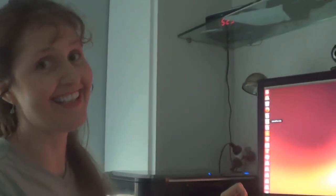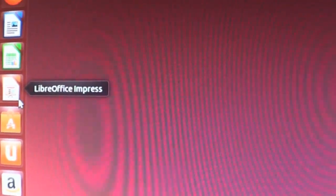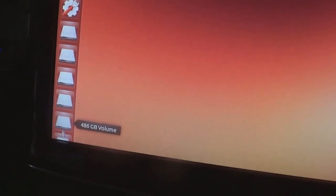S-P-R-E-A-D. Yes, spread. It's not 4 letters. Yeah, so LibreOffice Spread. That's what it should say. Well, that's if you want to impress someone. That's actually the equivalent of Microsoft Office PowerPoint. Those are all the system drives, so don't worry about those.